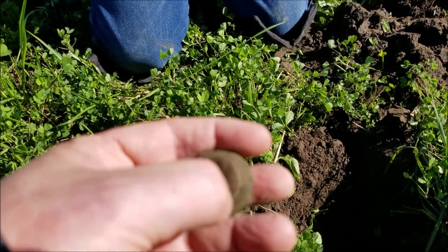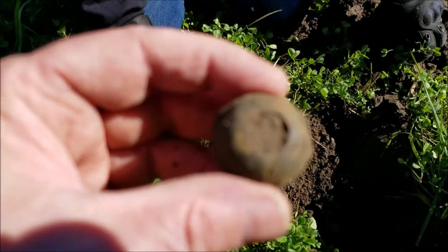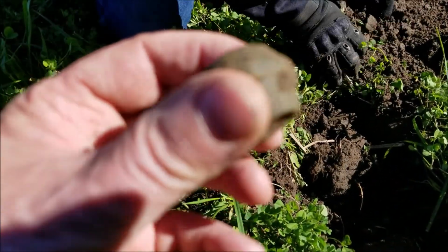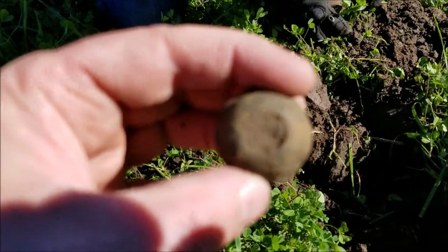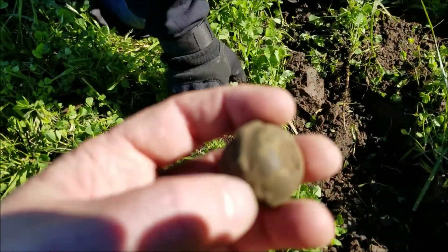It's probably threaded on the inside. Yeah, it's got a hexagonal kind of nut shape around the perimeter, but that hole there kind of makes me curious. Anyway, it's nice to get a good signal at least.